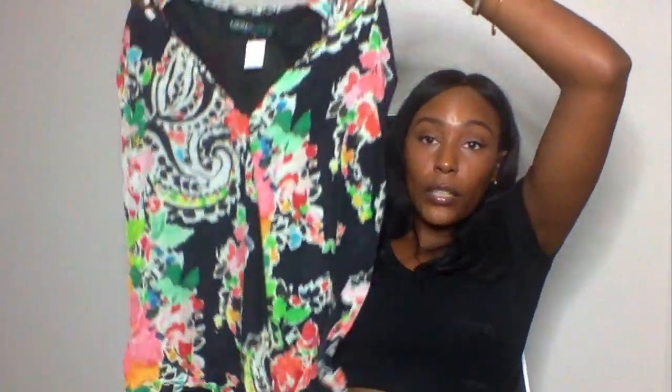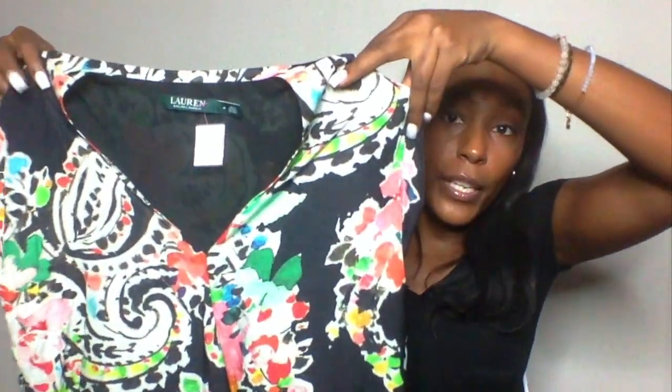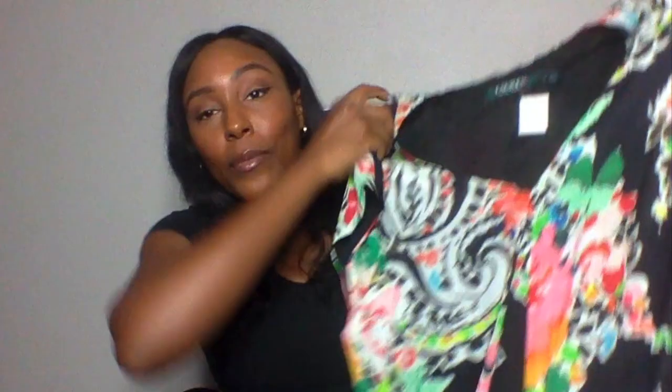Okay. So that was all of our shoes from this trip, and now we're gonna get into the clothes. So our first item is a really, really cute multicolored paisley floral dress by Lauren by Ralph Lauren. And there's that label. Some of these things still have the tag attached. We're not going to do prices because I want to keep it short and sweet.